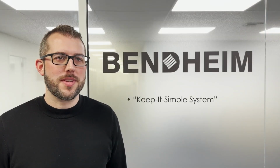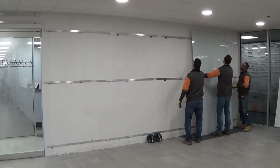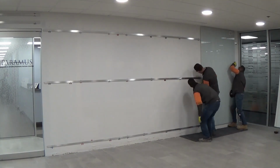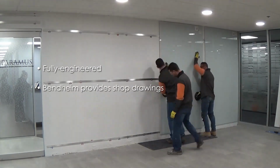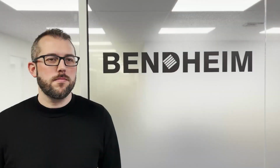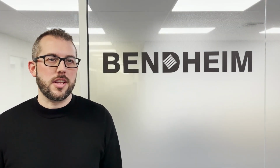ZKISS, standing for Keep It Simple System, is a fully concealed mechanical system that's designed for quick installation of opaque glass, such as back-painted glass and laminated mirrored glass. This fully engineered system is so simple because Bendheim provides the shop drawings and ships the glass with the system pre-applied. It's perfect for glaziers because it requires fewer clips than your traditional Z-clip system.